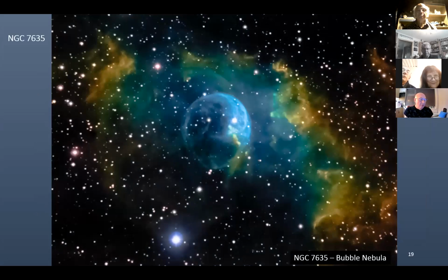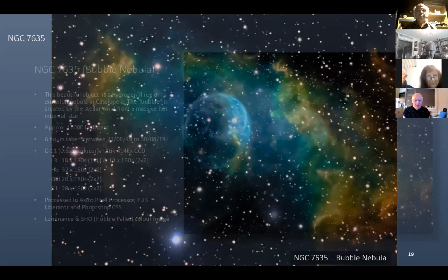Now, one of my all-time favourite subjects, the Bubble Nebula in Cassiopeia. Here, a sphere of gas has formed around a massive hot central star, and the envelope is coming up against a wall of interstellar gas, which you can see on the right-hand side of the photograph. It might only subtend a small angle in the sky, but it's 11,000 light years away. And the whole bubble is about 7 light years across. When you start thinking about the scale of these things, I think it's truly amazing.